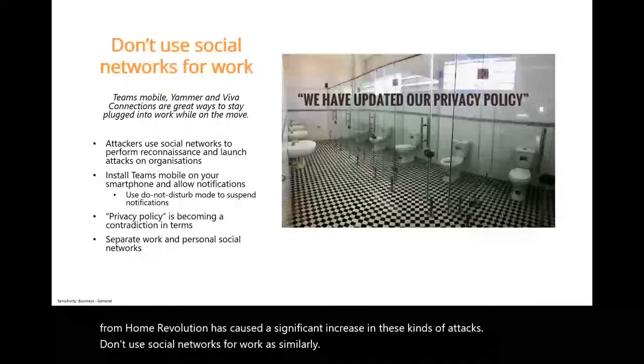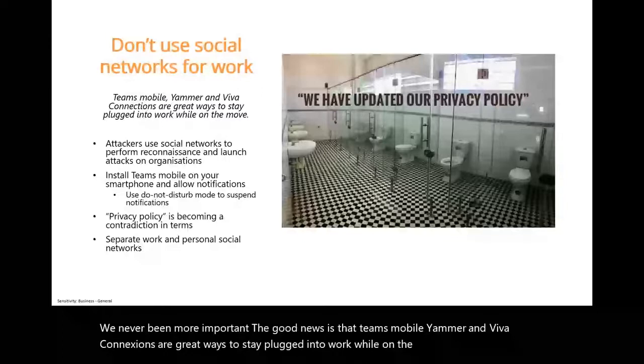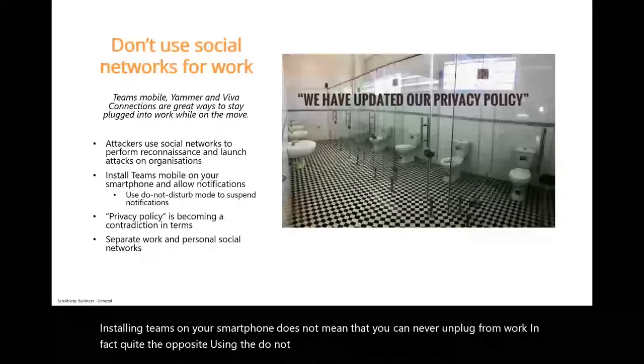The good news is that Teams Mobile, Yammer, and Viva Connections are great ways to stay plugged into work while on the move. Installing Teams on your smartphone does not mean that you can never unplug from work. In fact, quite the opposite. Using the Do Not Disturb mode in Teams or using the Do Not Disturb mode on your phone itself allows you exactly this freedom.